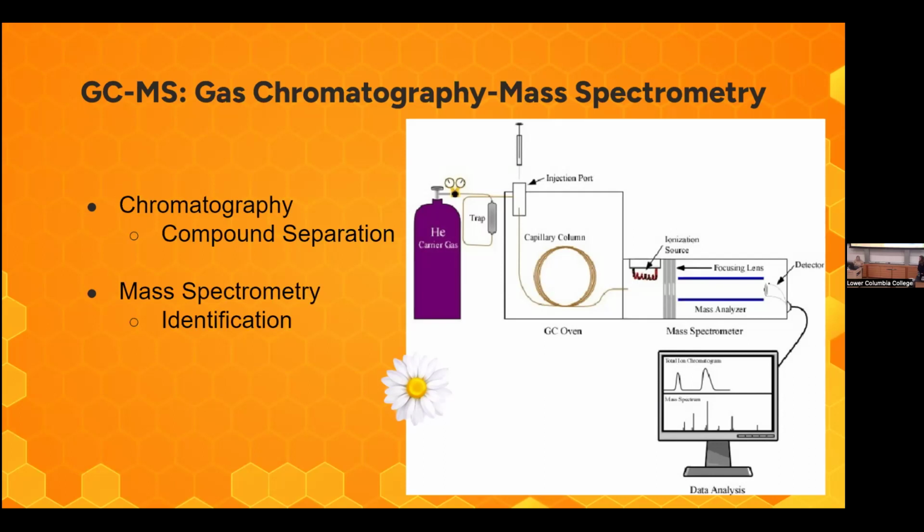Ions are detected by a detector, also known as an electron multiplier, which generates an electrical signal proportional to the abundance of ions at each M to Z value. What we get is a mass spectra unique fingerprint. Each compound gets its own identification or peak in our spectra data.